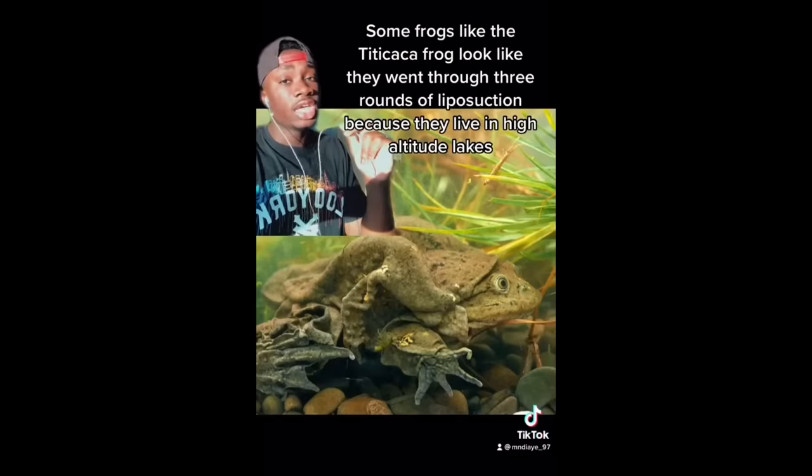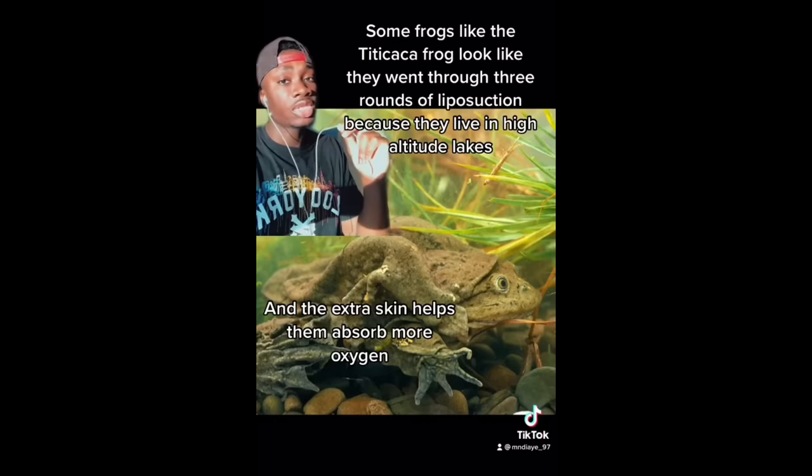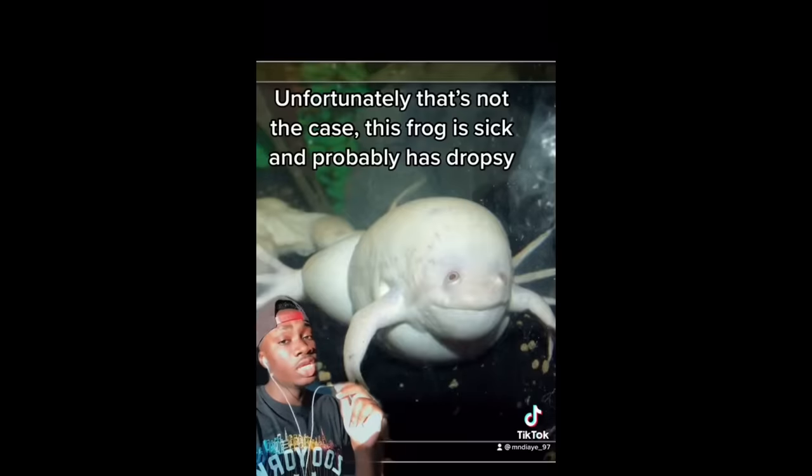Some frogs, like the Titicaca frog, look like they went through 3 rounds of liposuction because they live in high-altitude lakes and the extra skin helps them absorb more oxygen. Unfortunately, that's not the case here. This frog is sick and it probably has dropsy.